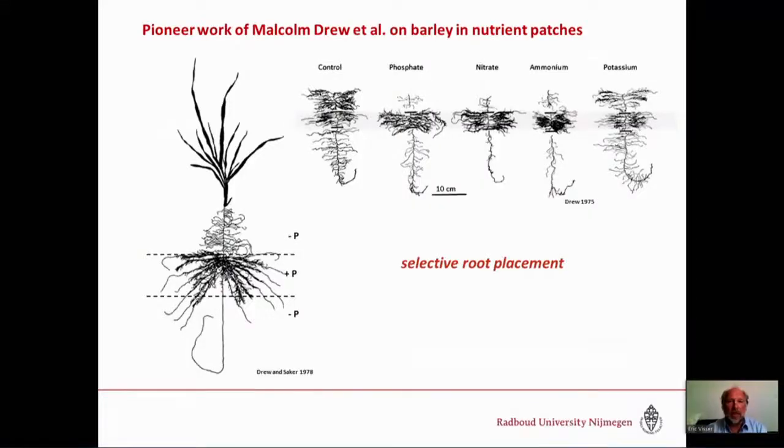Well, in the old days, I'd like to say, in the 70s, Malcolm Drew in England did already experiments with that. And then not so much with one type of concentration of a particular nutrient, but he gave patches of nutrients. In this case, it was on barley. This is one nodal root of barley. And in the top part and the lower part of this soil, there was hardly any phosphate available, but there was phosphate available in this middle band. And what you see is that particularly in that band, there are more roots growing, longer roots, and also more branched roots. So a control root would look like this. This is the response to phosphate, and it also responds to nitrate and ammonium, and not so much to potassium.